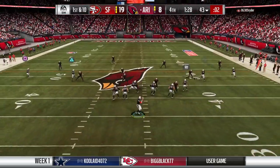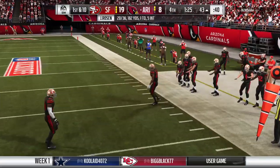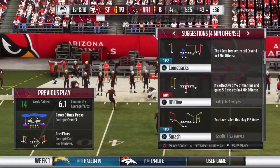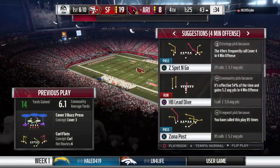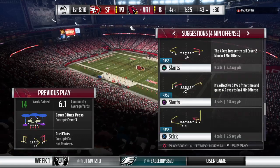After the interception, here's Rosen. And he gets this to the other side of midfield across the 45 before going out. First down yardage on the first play of the drive. Give him 14. Working the sideline there. Good route, good catch. First down, and he gets out of bounds.